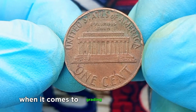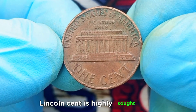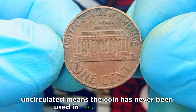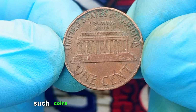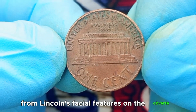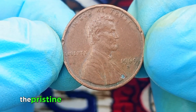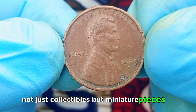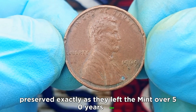When it comes to grading, an uncirculated 1969D Lincoln cent is highly sought after. Uncirculated means the coin has never been used in daily transactions and retains its original mint luster. Such coins often exhibit sharp details, from Lincoln's facial features on the obverse to the precise columns of the memorial on the reverse. The pristine condition and lack of wear make these coins not just collectibles but miniature pieces of history, preserved exactly as they left the mint over 50 years ago.